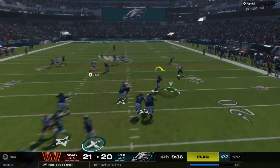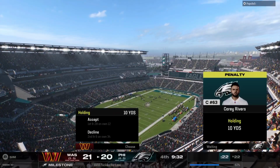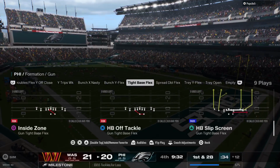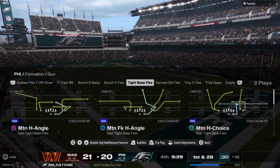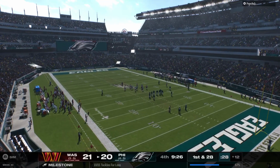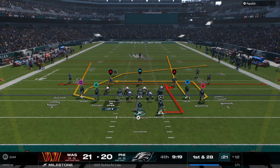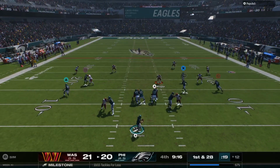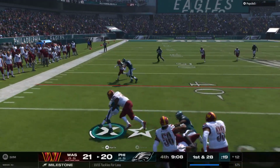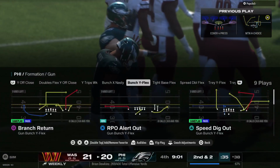Hurts. Looking right side. He's got a receiver. It's Smith. And they're going to bring him down, but there is a penalty marker on the field. From the shotgun, it's Hurts. He keeps it himself. Whoa! This has been a wild sequence. A big gainer there. Still not enough for the first down.